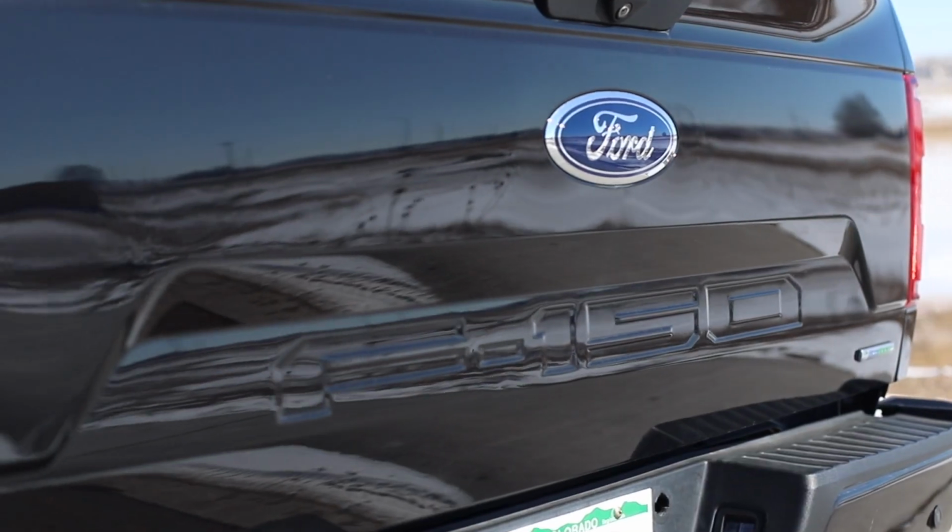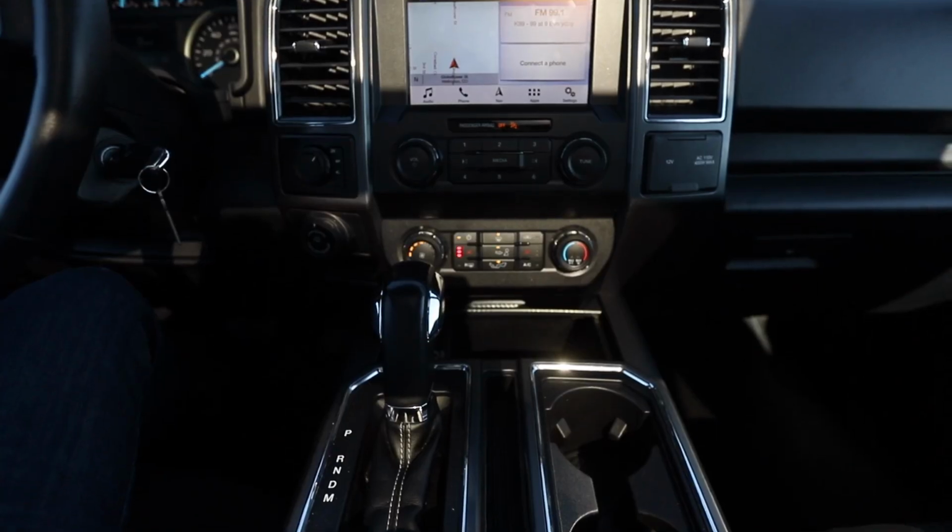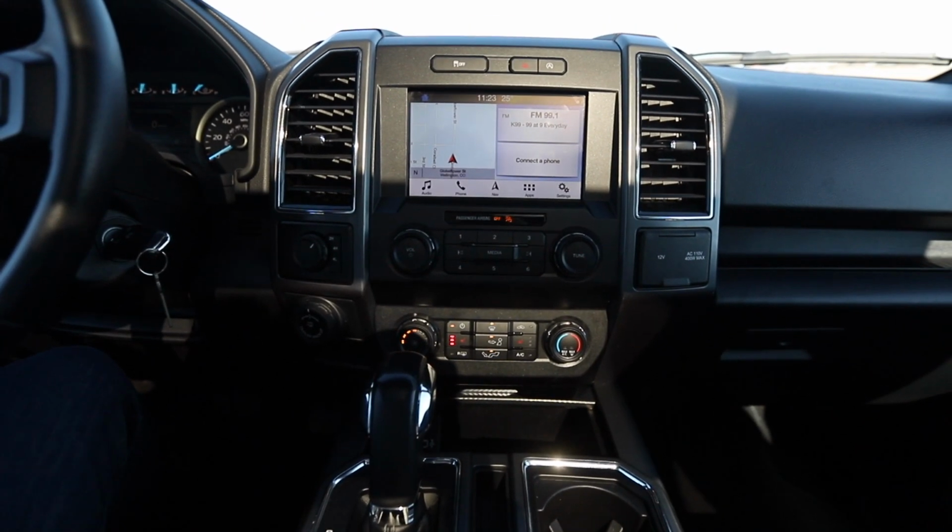Number one, it being a truck. Number two is this freaking panoramic sunroof. Number three is seat warmers. And number four is auto start. We live in Colorado. It's 27 degrees right now. Being able to auto start your vehicle and get in when it's warm is, oh, so good.